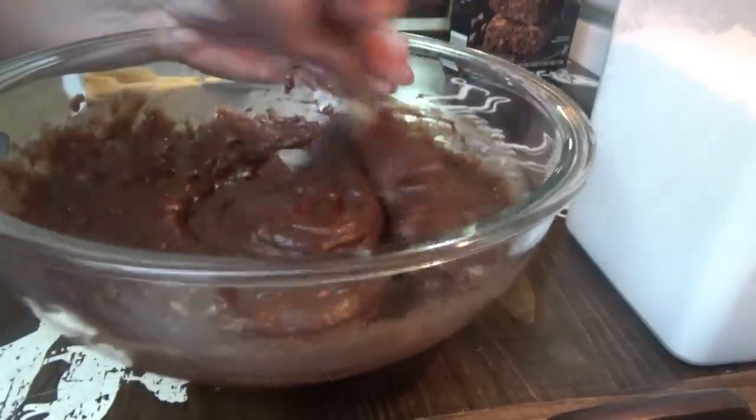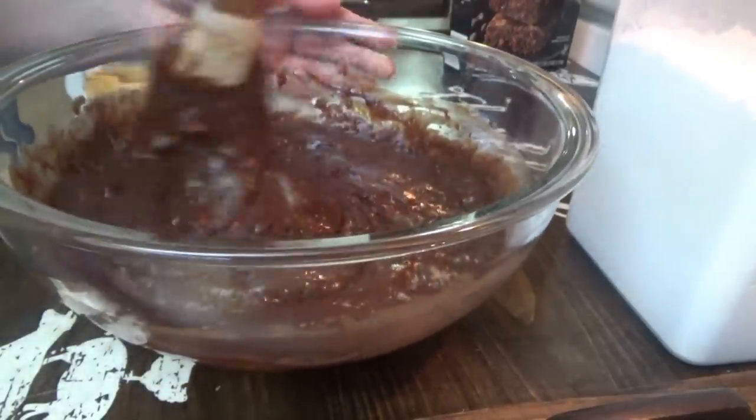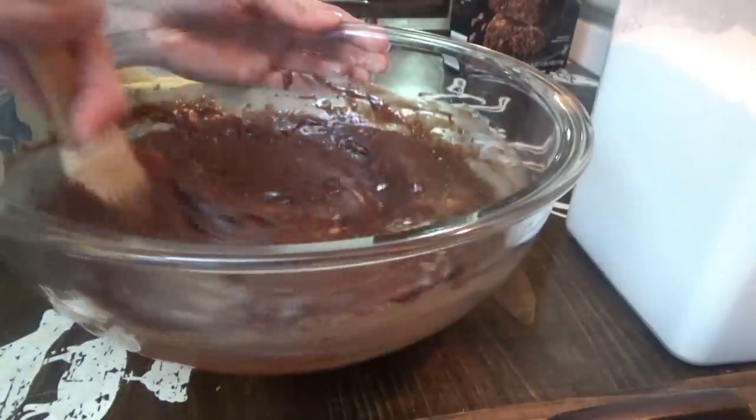Is it done yet? Not yet. We're about to put them in the oven. It's gonna be a little while. After supper, they'll be ready.